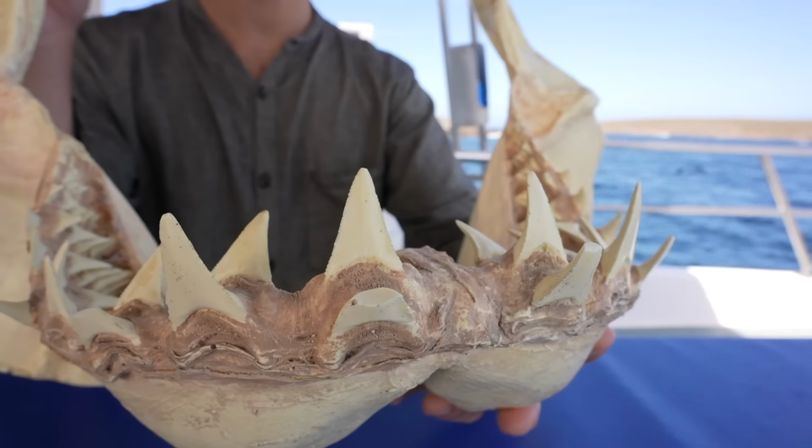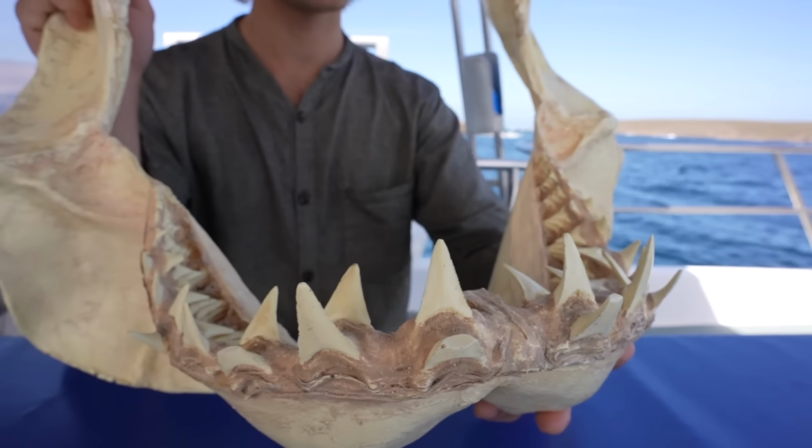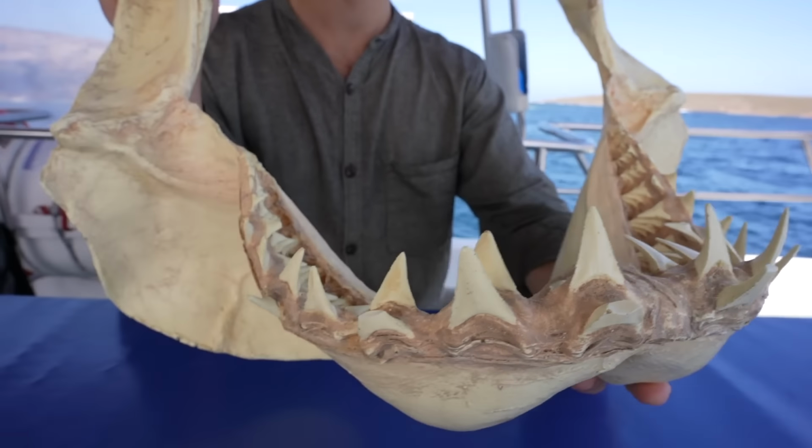Pretty crazy. Now, believe it or not, this is not actually considered a big great white shark. They can get meters bigger than this. I'm pretty sure the biggest one spotted around this area is around 5 meters long, which is just a huge animal.